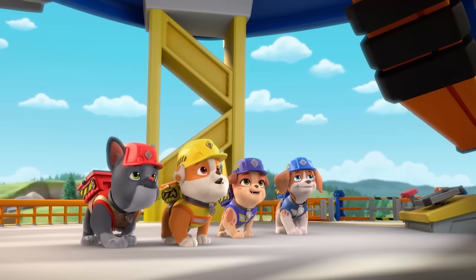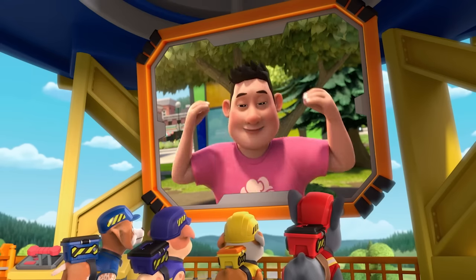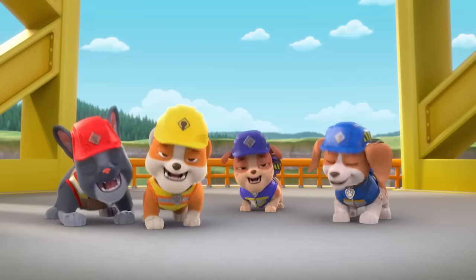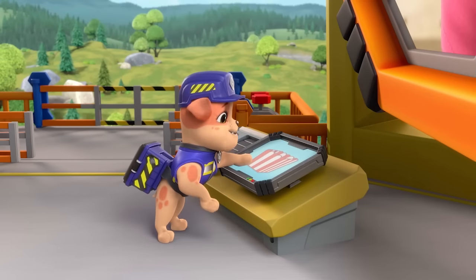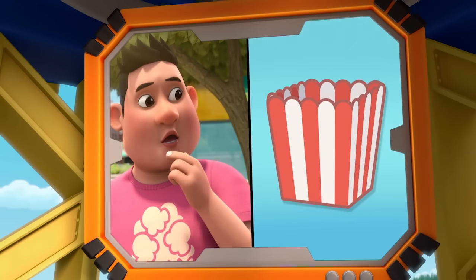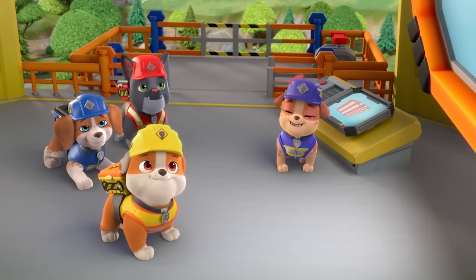Rubble and Crew. Oh, hi, Cafe Carl. Hiya, Pups. I've been trying to come up with a new restaurant, and then an idea popped into my head. Popcorn! Could you build that for me? Wouldn't it be fun if we built your popcorn cafe in the shape of a box of popcorn? Amazing! Come on, family. Let's load up and go build a popcorn cafe shaped like a box of popcorn.